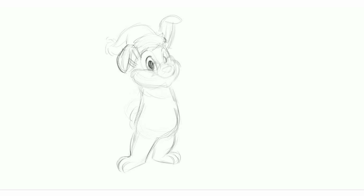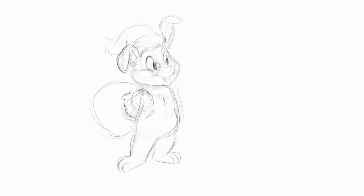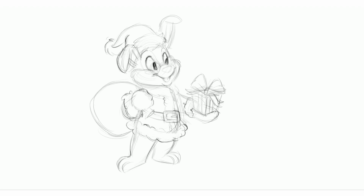At first I was just gonna have them looking at the camera waving hello, and I thought it might be fun to do some kind of interaction together. Like, I thought, well, maybe he's got cookies, and then I was like, no, I'll make him Santa, and he's giving her a gift. So I thought that would be a cute little interaction between the two rabbits. And they were pretty fun to draw.